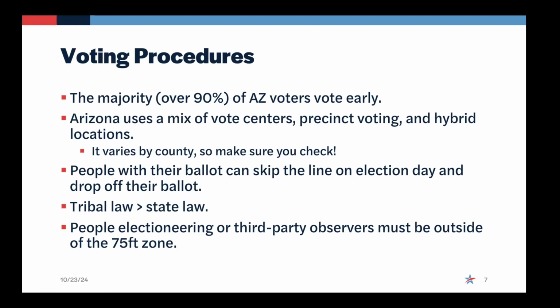Another thing that comes up a lot during election days and when voting in person is that tribal law trumps state law. So that means that if, let's say, you are voting at a tribal location, if there is a law requiring masks, even though state law doesn't require wearing masks, you must follow tribal law.